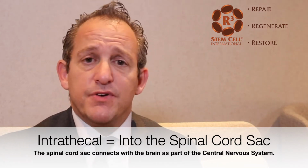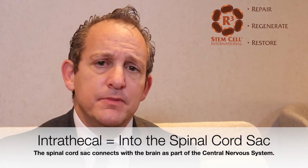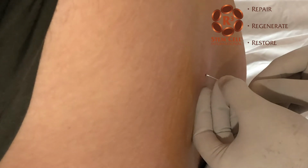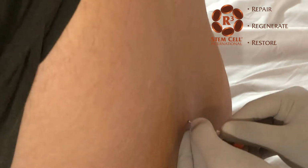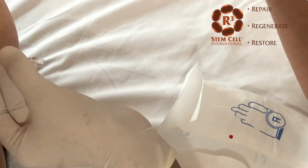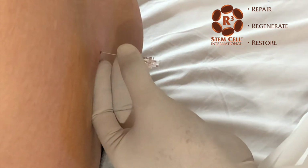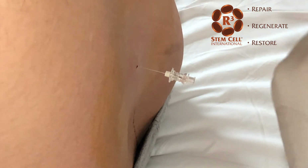It's been shown to be very safe in several studies. And basically it's the same type of procedure that an anesthesiologist does on a regular basis. So the patient either sits up and leans forward, or they can lay in a fetal type position and have it done that way. So if a patient is post-stroke and has trouble sitting up, they can lay down and it's done just fine. A spinal needle is inserted.